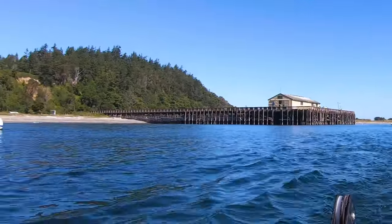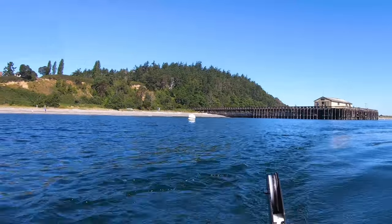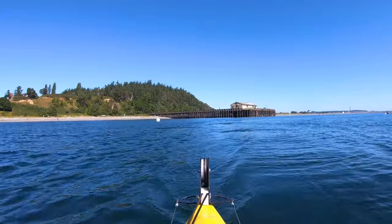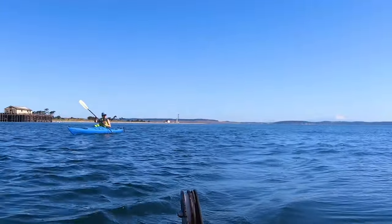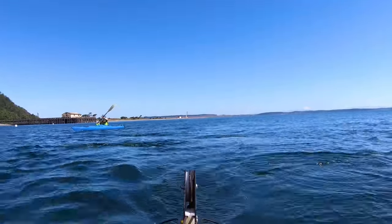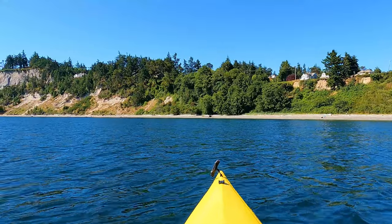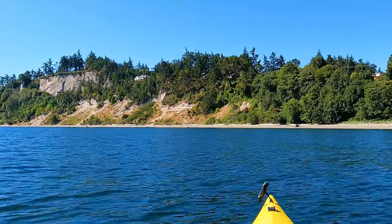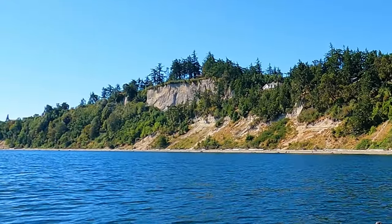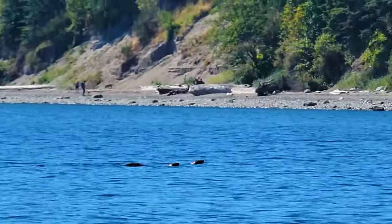That's the Port Townsend Marine Science Center. We saw these two otters playing near the beach on our way out to Port Townsend.